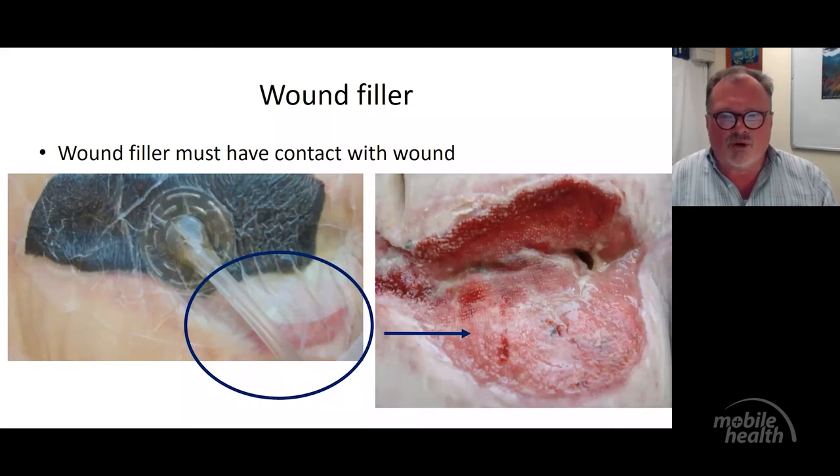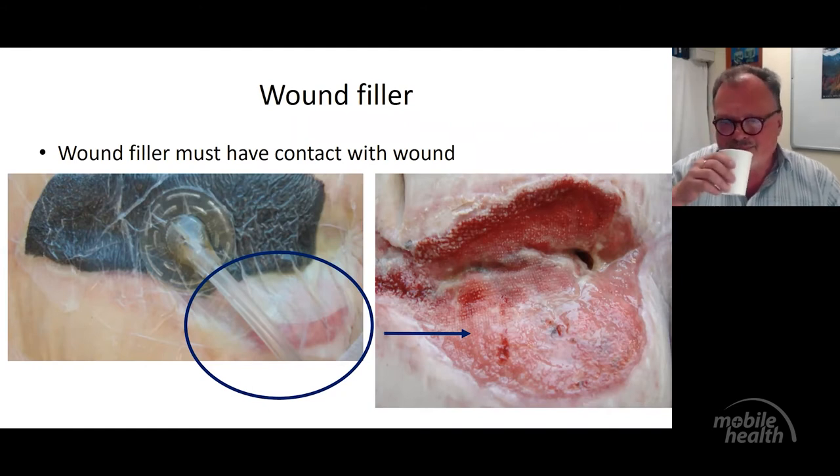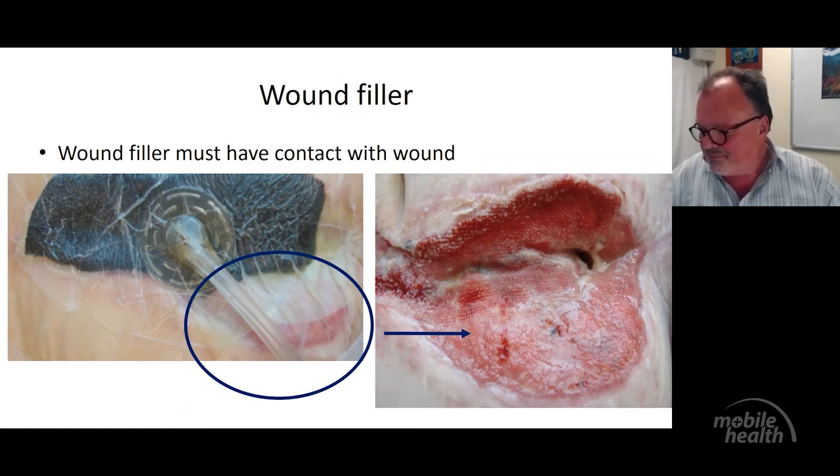However, there are more problems here. I'll give you 5.5 seconds to have a look at that photo on the right and see if you can spot any other problems. You have a look, and I'm going to take a sip of tea, and then I'll tell you. Okay, so.